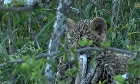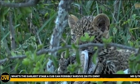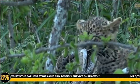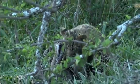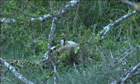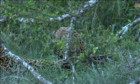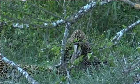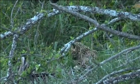Mr. Q-Tip, you're wondering what is the earliest stage a cub could possibly survive on its own. The youngest that I've heard of in terms of a cub surviving without a mother was 10 months old. So that is very, very small. I mean, that's tiny. And it would be only 7 months from where this one is now. And that one was able to survive. But it's very seldom that anything under a year old survives. It's normally from a year. But the youngest I've personally seen is 10 months. I don't know of any younger than that.